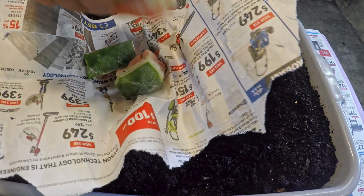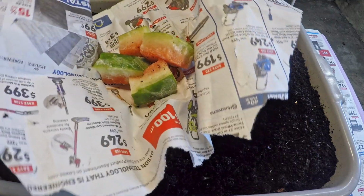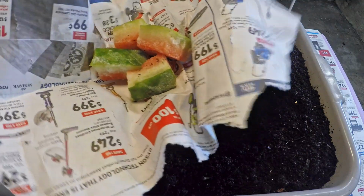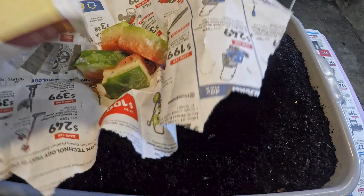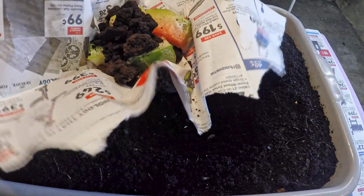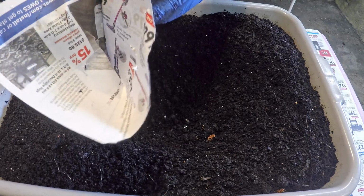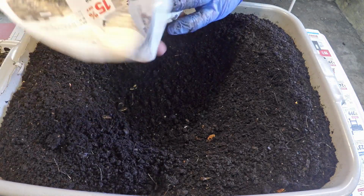So I'm gonna just plop in a few scrumptious pieces of food items, in this case watermelon rinds. And I think I'm just gonna also drop in a little bit of coffee grinds. Watermelon rinds and coffee grinds. As long as they rhyme, they should work well together, right? I'm making that up.